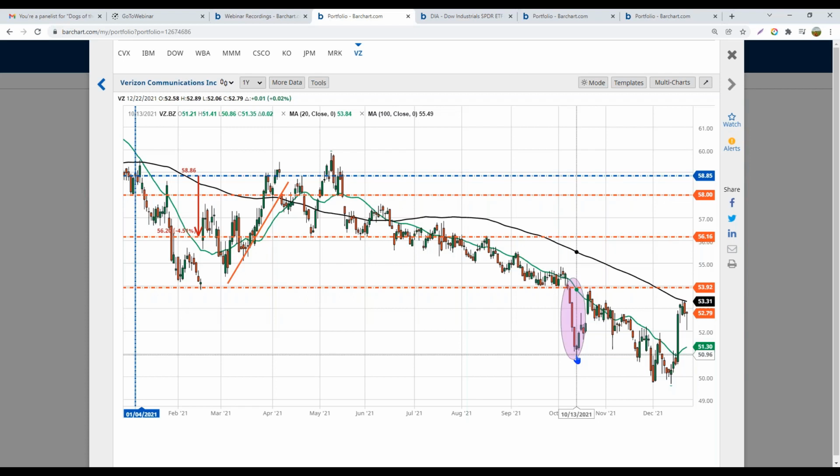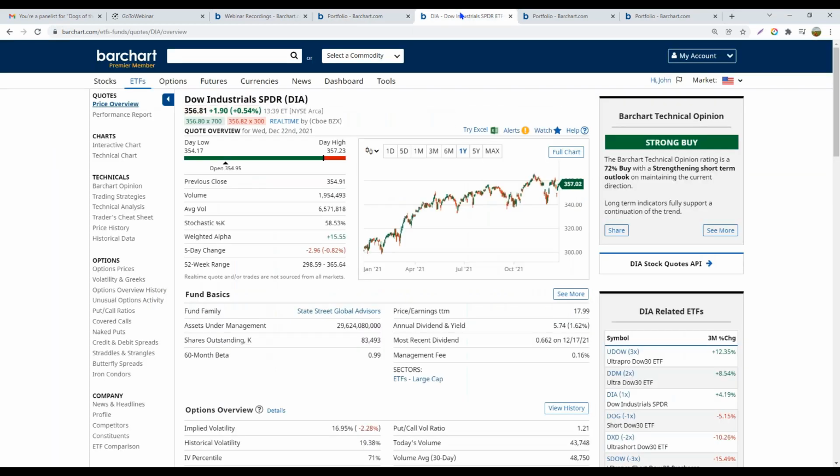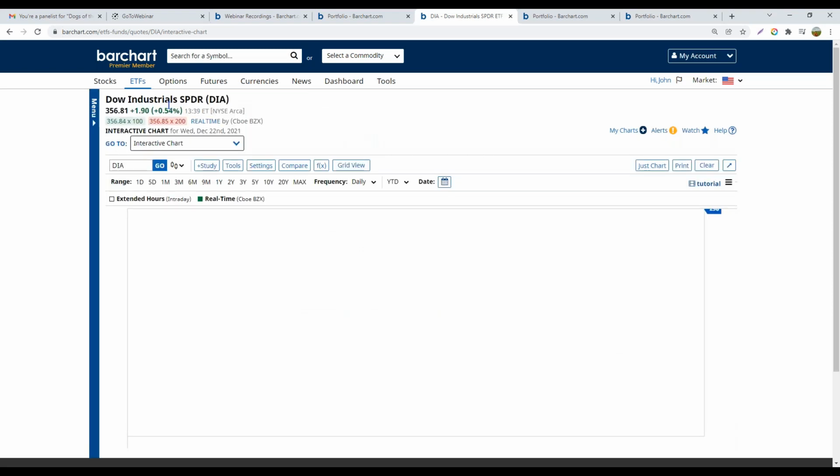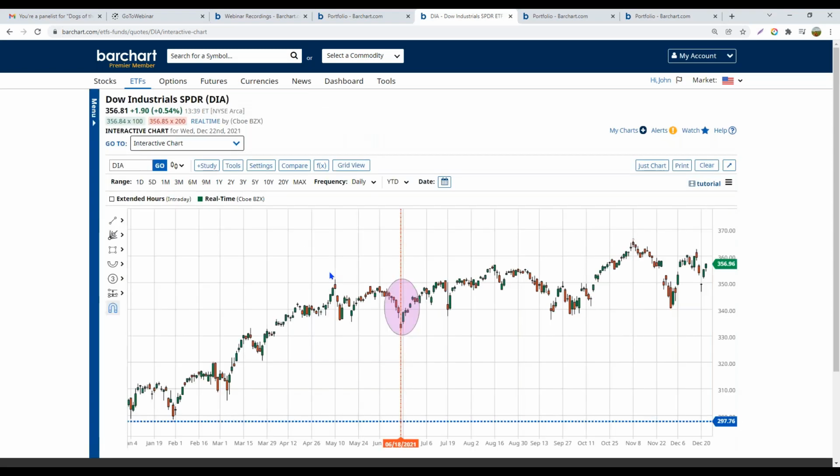All right, so that's just some risk management techniques. The other thing I wanted to do was look at the performance of our portfolio from a little bit of a different perspective. So let's go back to our Dow, and I'm going to go to a chart. I'm going to make this chart a little bit better for presentation purposes. And again, there's our blue line that represents our entry date.